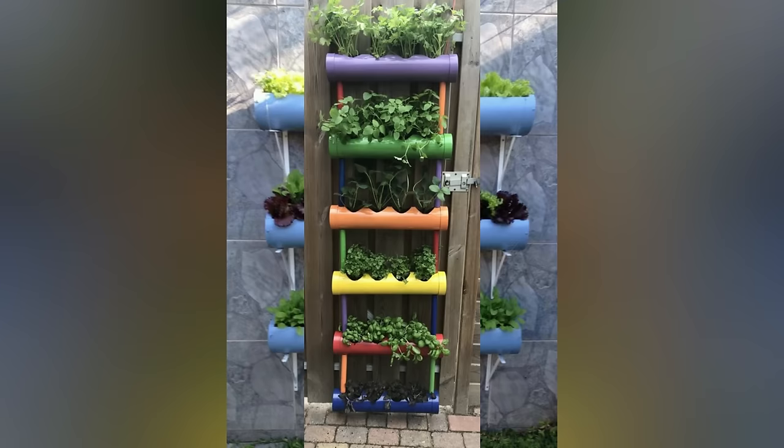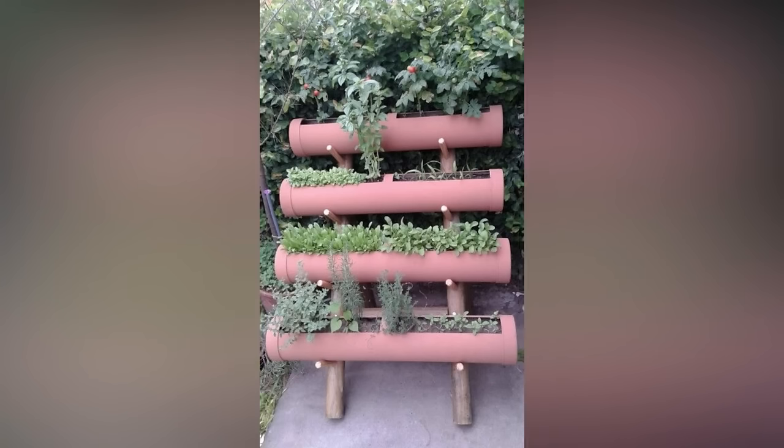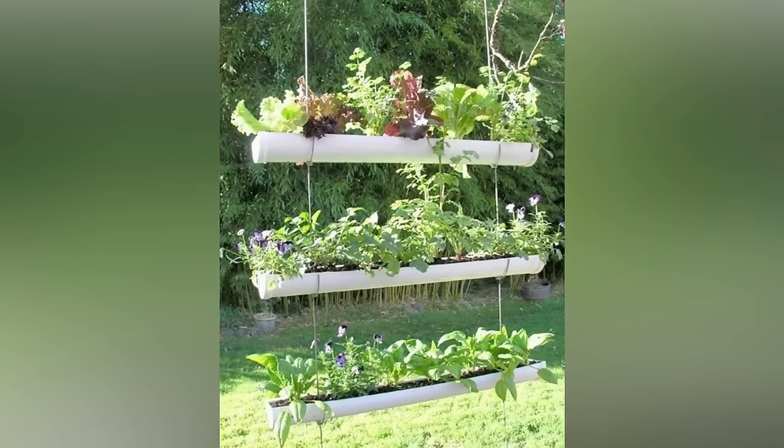Vertical pipe planters. Mosaic pipe planters. Vertical tube planter. Hanging planter. Pipe garden planter. Pillar planter. Vertical PVC pipe garden.